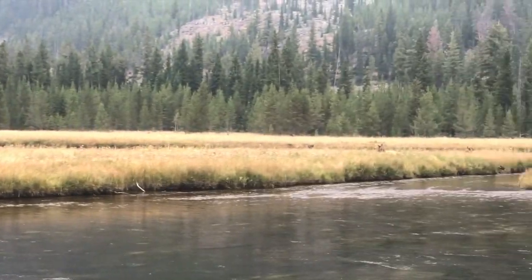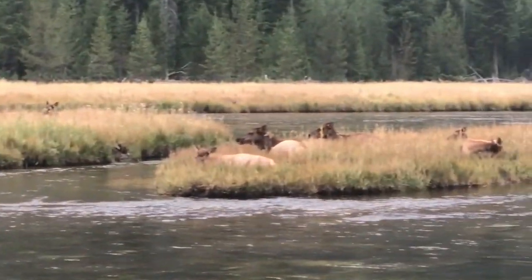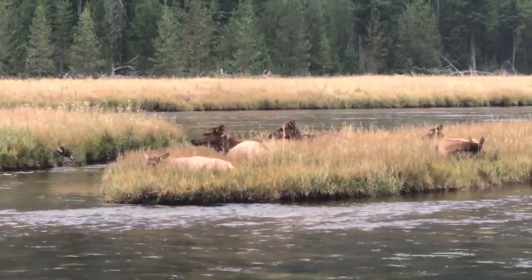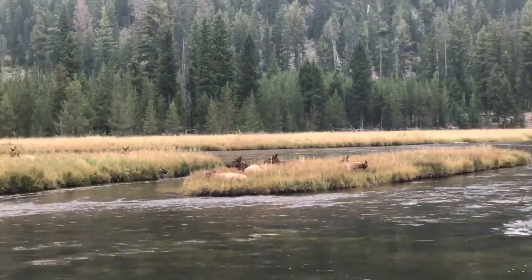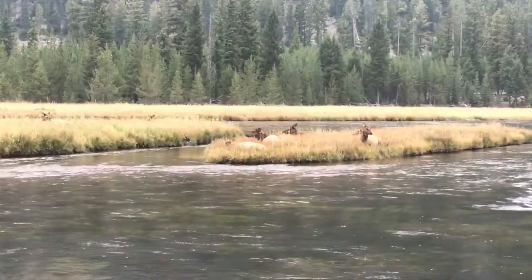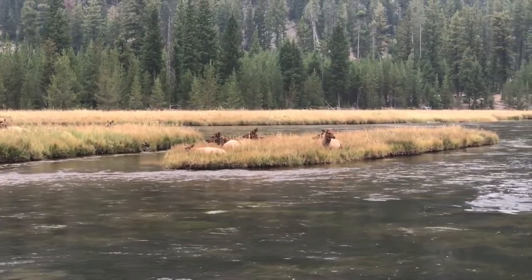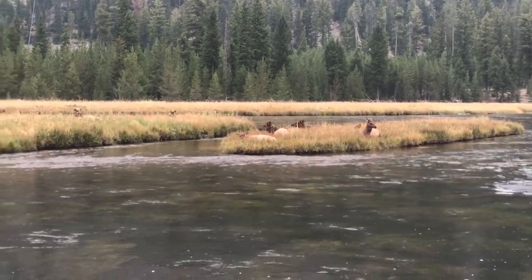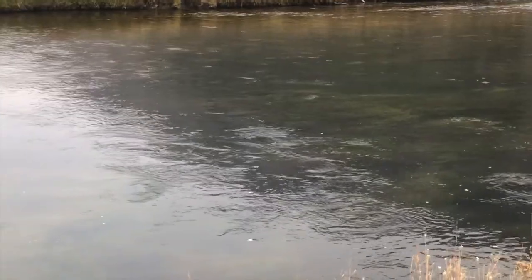Look at all the elks. Cute. How did they get there? Look at the water, you guys.